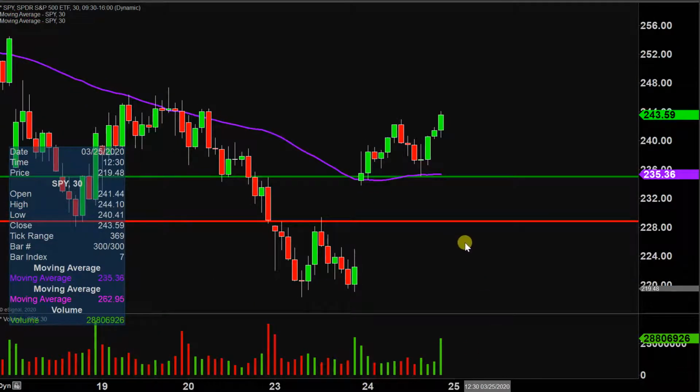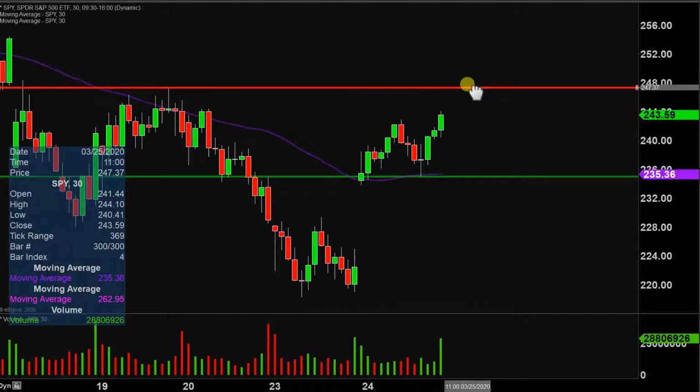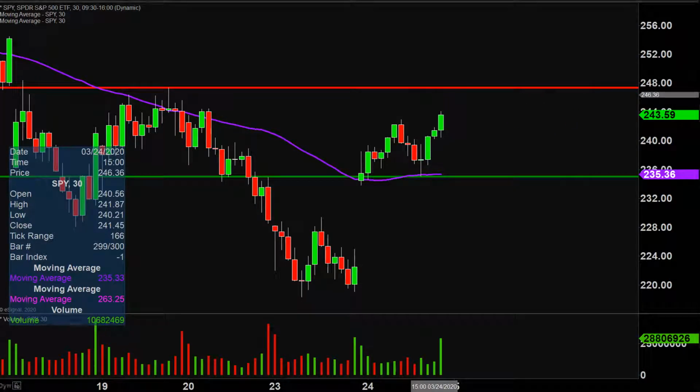In terms of levels of resistance, not quite there yet, but again, this is one of these levels where everybody and their brother, especially the breakout players, are going to be watching right here at 248. 248 was a former area of support right here, and then this is just classic technical analysis. When levels of support are broken, which it was right there, they tend to act as resistance, and you can see after it was broken, it acted as resistance there, acted as resistance once again right there.